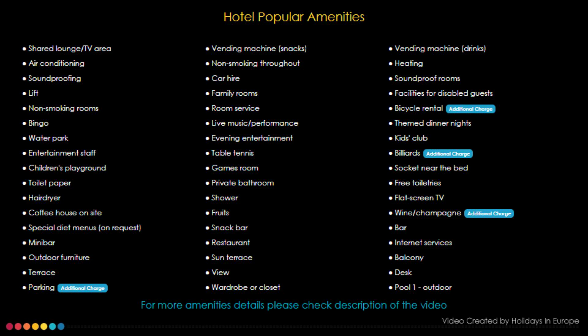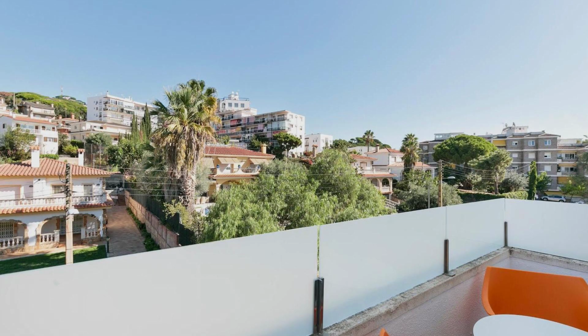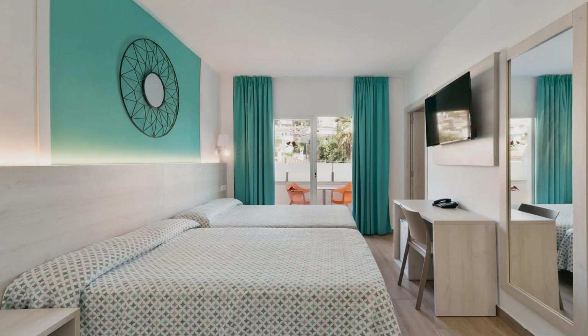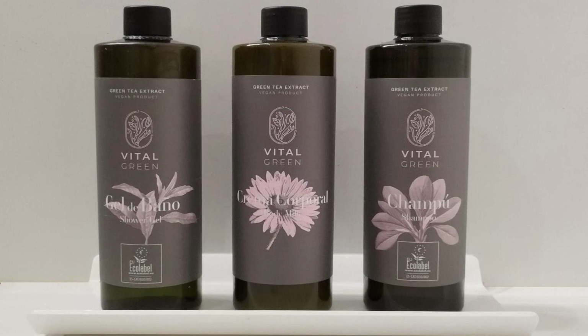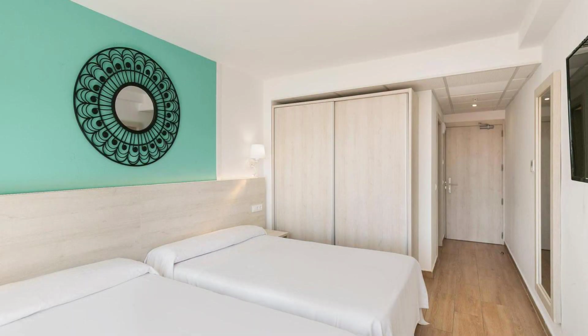Next, we talk about the amenities of this hotel, so you can see on the screen. Amenities of rooms are to enjoy your stay. Pets are not allowed in this hotel. The location of the hotel is good, for guests to enjoy the beautiful surroundings.